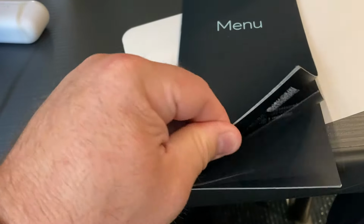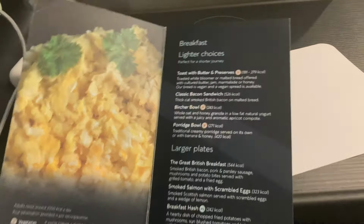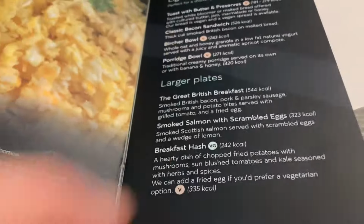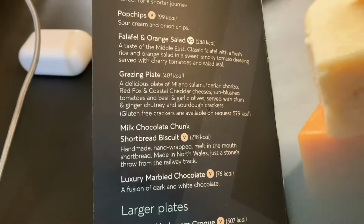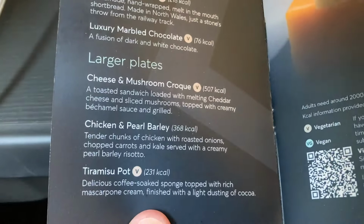Let's have a look at the menu. This is still the spring menu, even though it's July. We're not on the breakfast menu. I've got to say the breakfasts are excellent on Avanti. The Great British Breakfast, the cooked breakfast, is usually superb. But travelling in the evening, it's the rest of the day menu, there's lighter choices, and I'm going for the larger plates. Unfortunately, on this journey, there was no chicken and pearl barley, so I had the cheese and mushroom croc, which we'll look at in a minute.